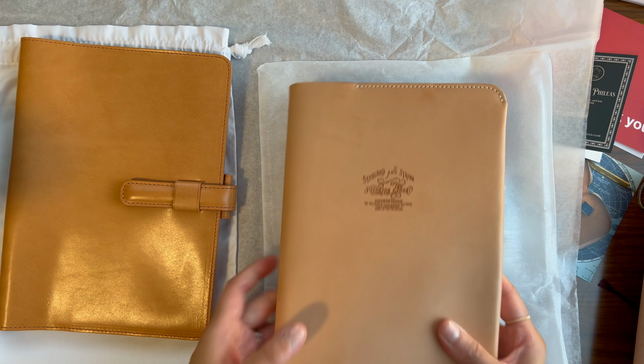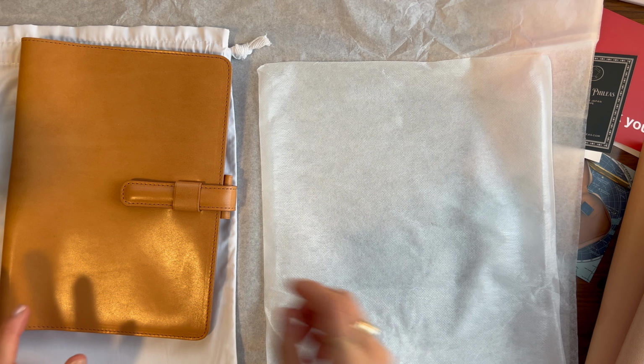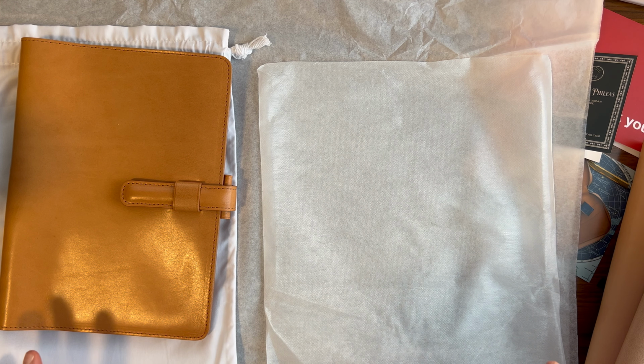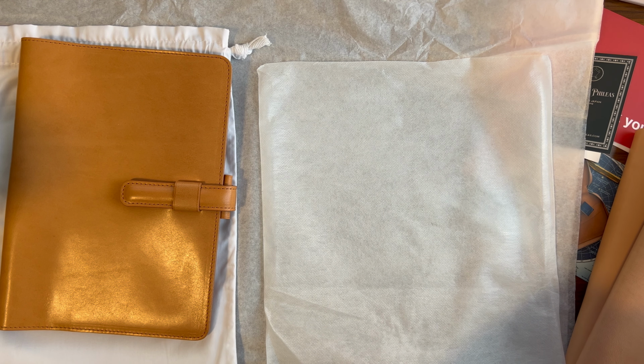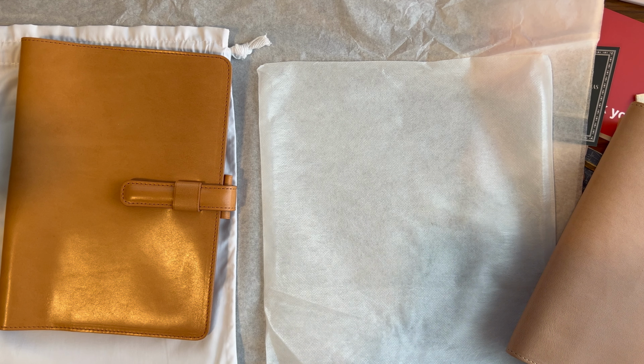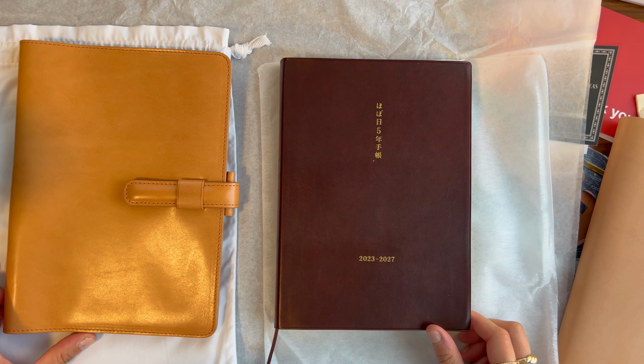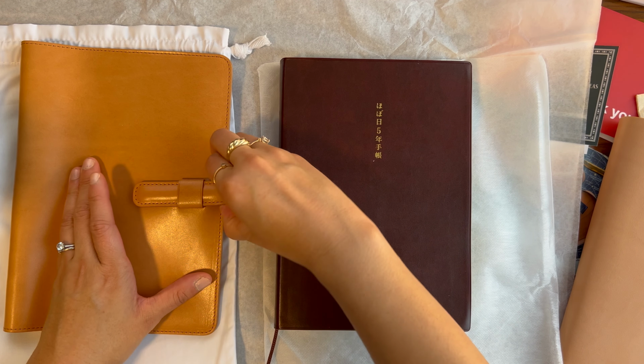And I love that it was handmade, and because I had picked the natural leather, I knew that over time it would age beautifully. And so I wanted something very similar for my 5-year because I love the idea of the cover aging over the next 5 years as I fill up the book with memories.